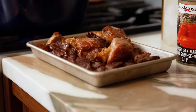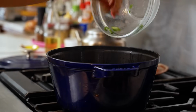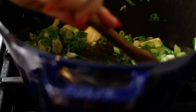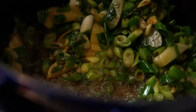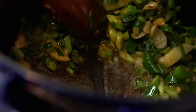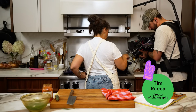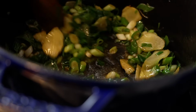That's it. So right into these rendered pork and beef drippings goes our scallion ginger situation. I'm not draining any of the fat because it's gonna make it taste really good. If you did have a little scorching on your meat cooking stage, you wanna just take a look at that, wipe out anything that may have been burned, so that you don't have a burn flavor in your stew.